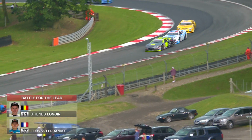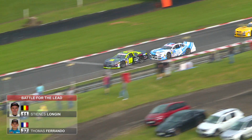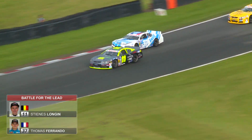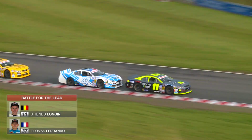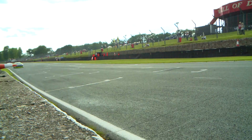The end of the race is fantastic. Three drivers are within a second: Longin, Ferrando and Tino Arroyo. Ferrando is pushing hard behind Longin, but he makes a mistake. Longin scored his fifth consecutive win ahead of Ferrando and Tino Arroyo.